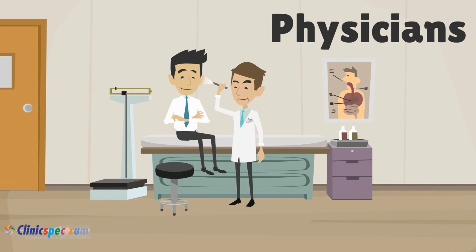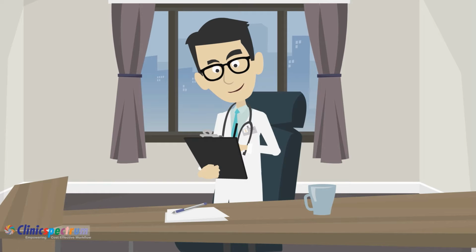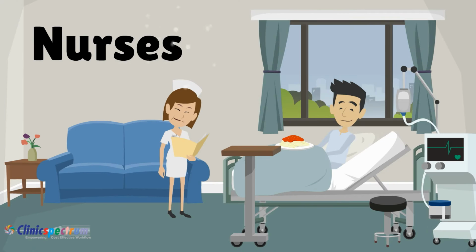Now let's look into changes faced by physicians. Physicians must be trained, as code increases from 17,000 to 140,000. The need for specificity dramatically increases by requiring laterality, stages of healing, weeks in pregnancy, episodes of care, and much more. Next, let's look into changes affected in the role of nurses.